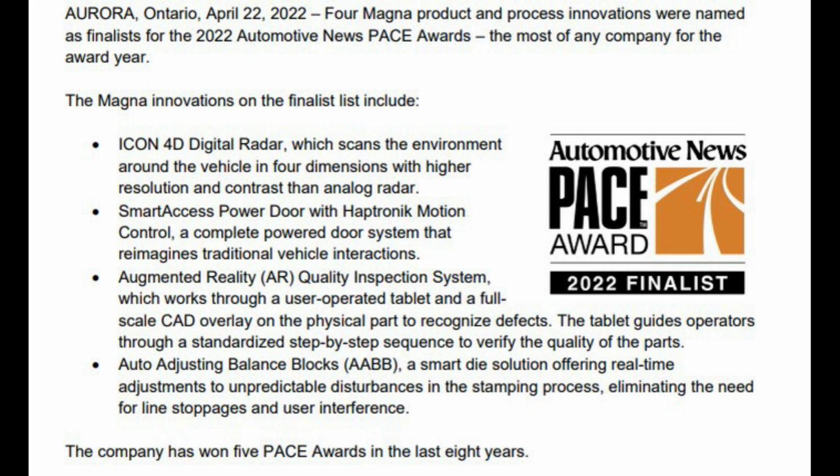The tablet guides operators through a standardized step-by-step sequence to verify the quality of the parts. That is quite amazing, actually. If you can look at something on a screen and see it scanning that part and see if there are any flaws in it without having to measure and put laser sights on it or whatever they do to check all this stuff, you just do an overlay with an augmented reality thing. I mean, that is way futuristic, and that's awesome.